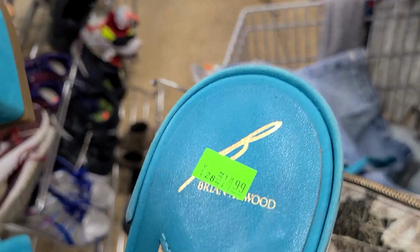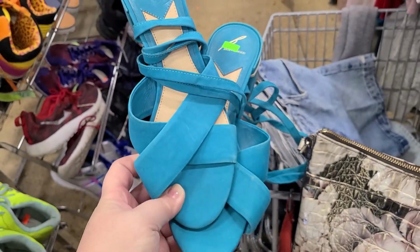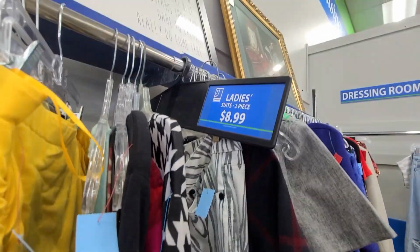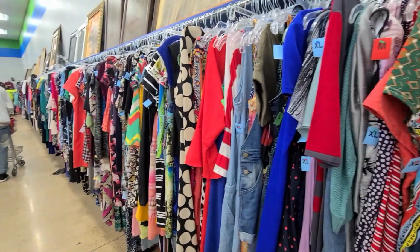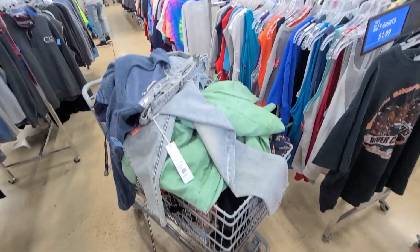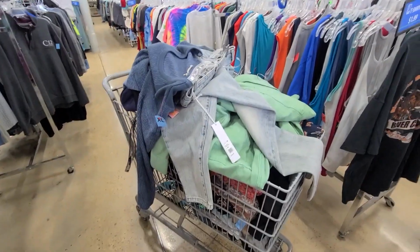So I did grab those, and then I'm heading over to quite possibly my favorite section. I'm known for dresses. They were $8.99, which is only $1 more than my area, and y'all, a whole wall of them. Here's my full cart ready to go. Can't wait to share with you the haul.